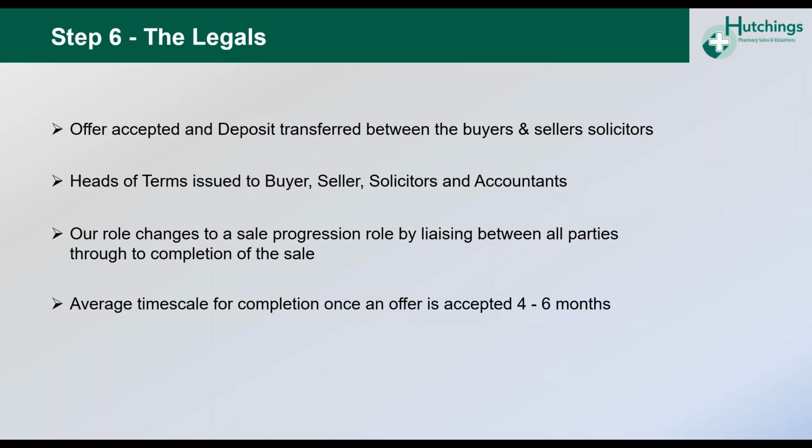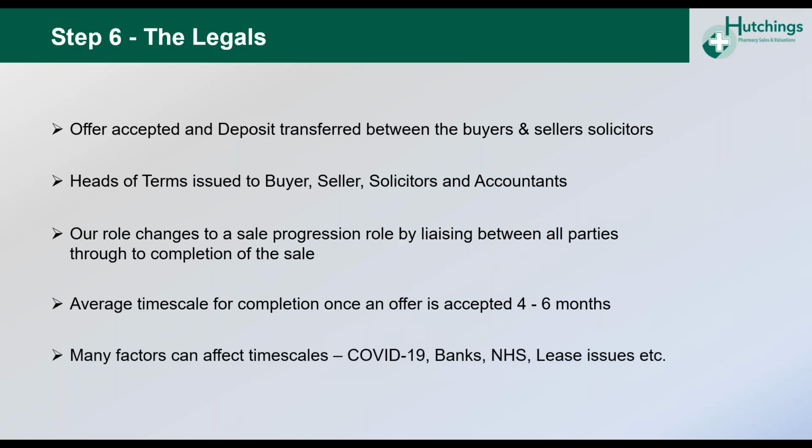Once an offer is accepted, an average timescale to reach completion is around 4 to 6 months. However, there are many factors that can affect this and impact the sale significantly, such as COVID-19, bank delays, NHS fitness to practice and change of ownership applications, and lease issues, to name but a few.